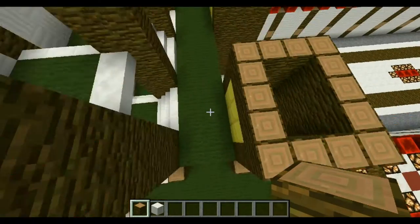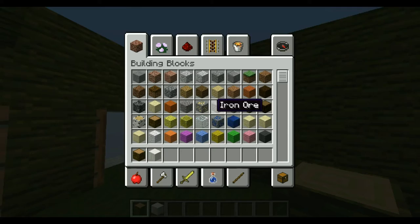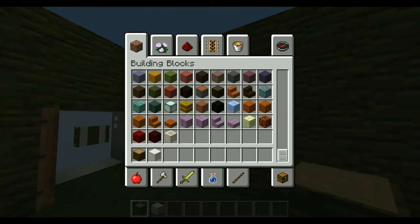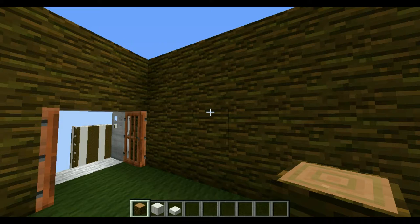I'm not working on this side. I'm supposed to be working on this side. This is the ADD that is occurring in my life. Oh my god, what am I doing? Where is the half slab? I cannot breathe when I talk this fast. Okay, there. I can breathe again.